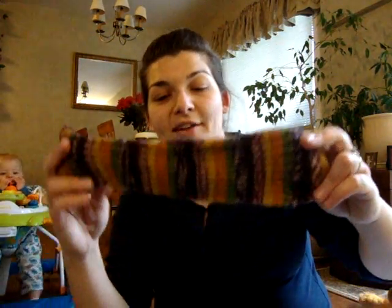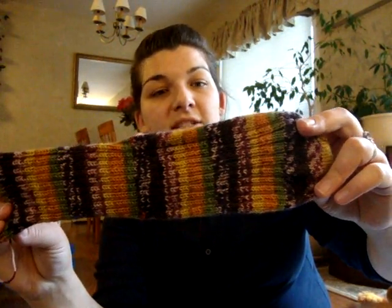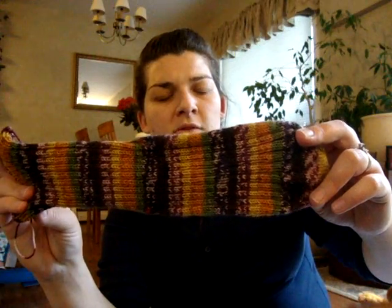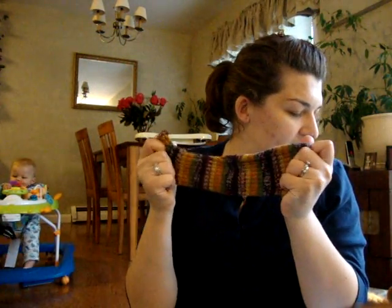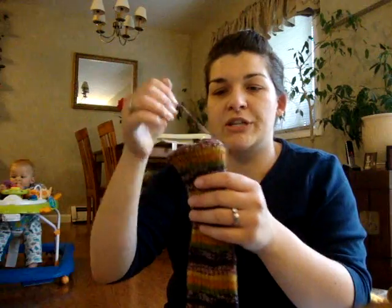Loops Luxury Sock Yarn. It's a nice yarn. I think I picked it up at Joann's or Michael's. And perfectly soft to knit with. It's an interesting base. It's 60% merino, 30% nylon, 10% cashmere. So it's pretty soft and smushy.